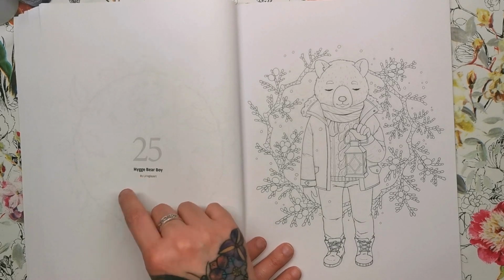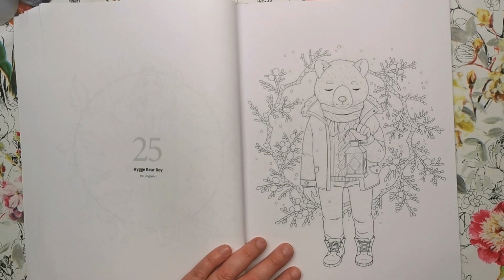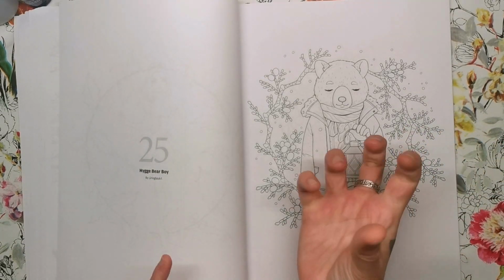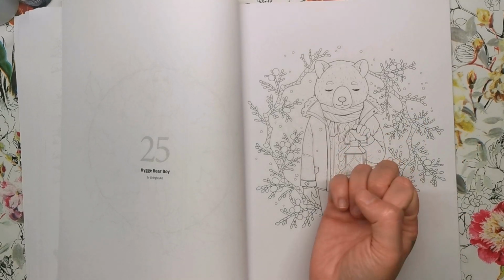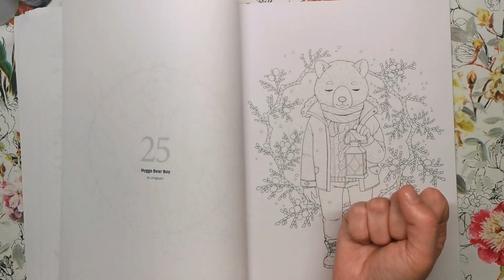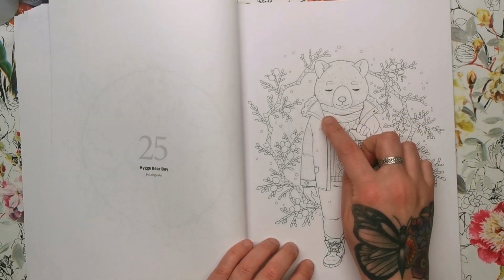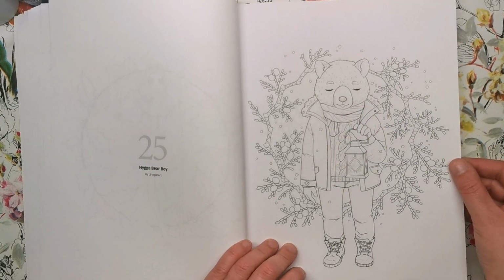Now, how do you pronounce this? I used to know. Is it Hygge? Yeah, I think it's a Danish word that basically means cozy and comfortable and warm and just nice and content. I think that's what it means. So this is the bear boy. You can see that he's all snuggled up in his jumper, his scarf, his boots.